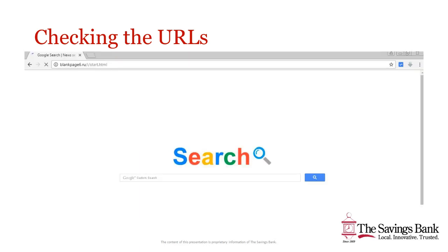Now just look at this search engine site here. Many would see this as a Google search. It says Google on the tab and in the search bar. It even has the colorful letters Google uses.